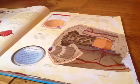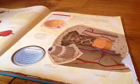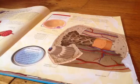Did you know the smallest bone in the body is the stapes or stirrup bone? It's found in the middle part of the ear and it's about the size of a short grain of rice.